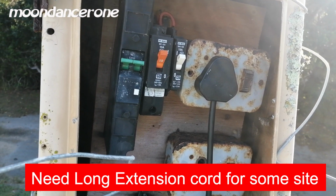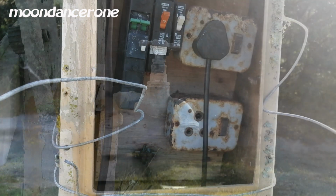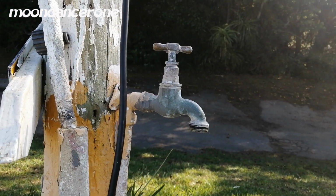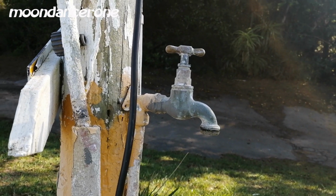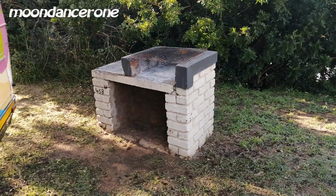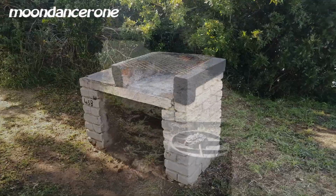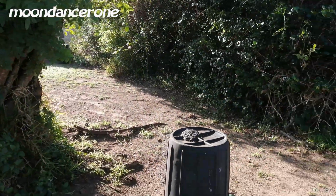And standard 3-pin plug. Standard threaded taps scattered all over the campsite. Quite a few of them. Each site has got a built-in braai and grid supplied, and there's lots of dustbins around.